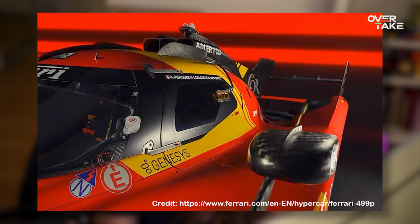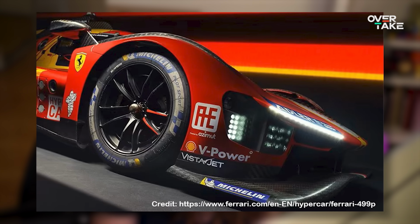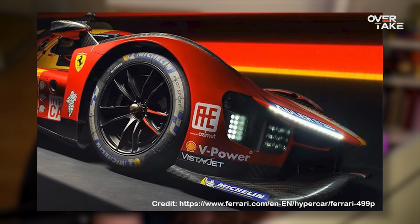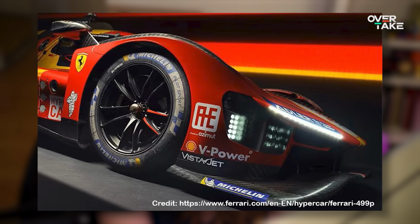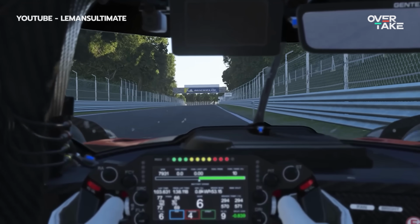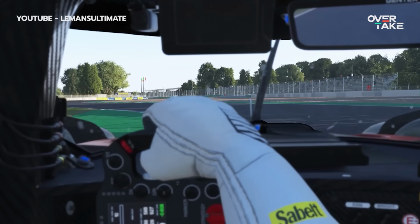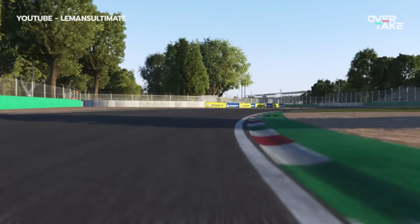Probably the biggest car of this update for a lot of people is going to be the Ferrari 499P. This is a GTP car. This is pretty crazy that iRacing has got this car. It's been exclusive, well not exclusive, but it's been on Le Mans Ultimate for a little bit, and it'll join the current 4 GTPs in the IMSA series in iRacing. I'm really excited to drive this car. I think it'll be fun. It has an awesome sounding engine. I loved driving it in Le Mans Ultimate, and I think it'll be fun in iRacing.